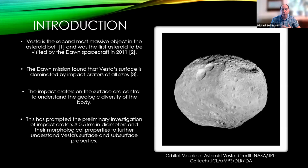Dawn actually went into orbit around Vesta around July 16th, 2011, and then exited its orbit to move on to Dwarf Planet Ceres around September 5th, 2012. Now, the Dawn space mission did find that Vesta's surface is dominated by impact craters of all sizes, which is not surprising since it's in the asteroid belt. You'd expect there to be quite a significant amount of impact cratering across the surface. We see this with a lot of planetary bodies like the moon. The impact craters on the surface are central to understanding the geologic diversity of the body.